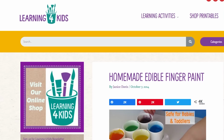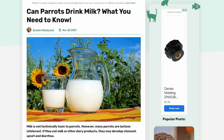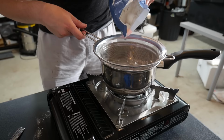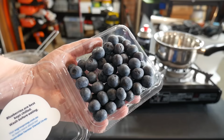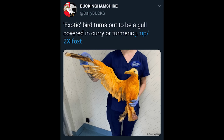I spent way too much time researching food safe paint recipes and cross-referencing that with bird safe foods, but I figured if they can eat wheat, then using flour as a thickener should be okay. So I landed on a kind of paper mache style mix. And in terms of coloring, I bought some blueberries to try, as well as turmeric, which I know from experience stains everything it touches a rich burnt yellow.